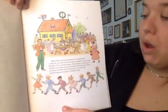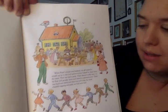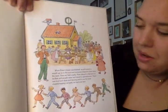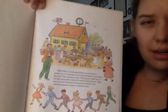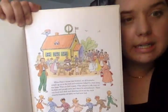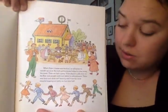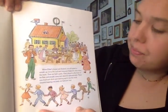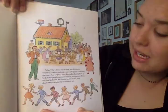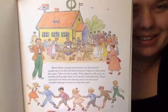When Peter's house was finished, we all hoisted the wreath up on the roof, and everyone helped to clear away the mess. Then we had a party. Peter played a jolly tune on his flute, and people came and stared in astonishment. Astonishment means wonder and excitement. They're like, wow! They can't believe that these people fixed his whole house up, because they're all working together as a community. There was food and drink and dancing, and it was the most cheerful topping out party that we had ever had.